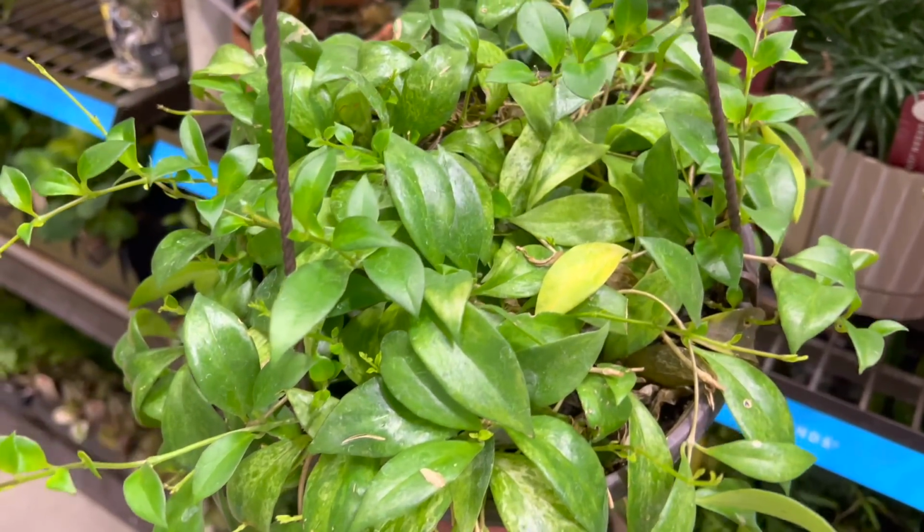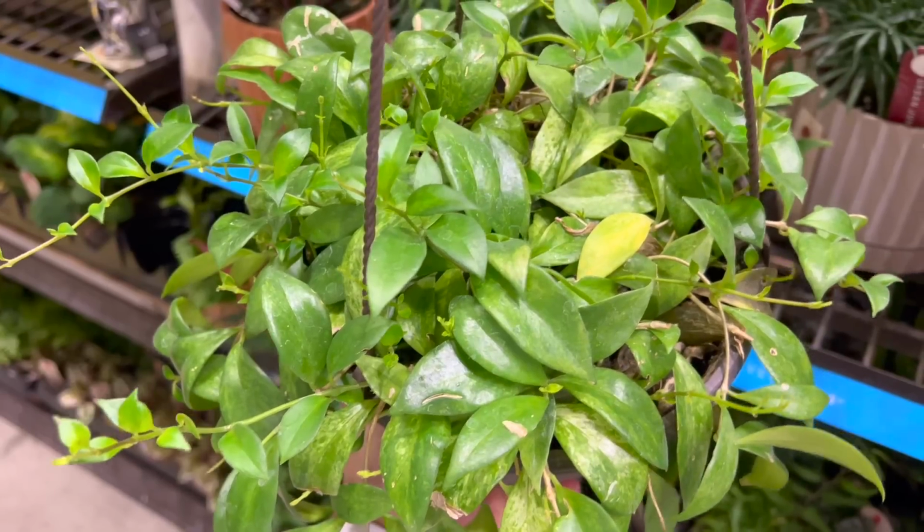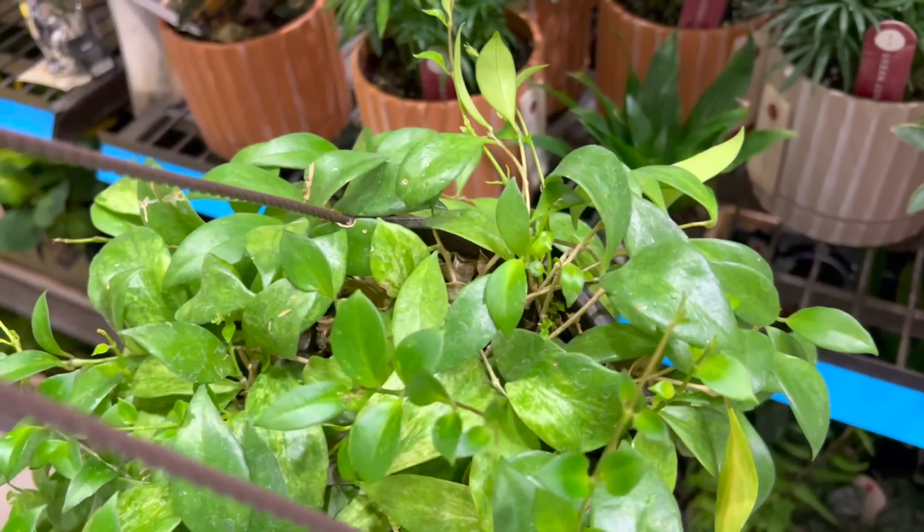I think this is a lipstick plant. Pretty sure it's a lipstick plant. It's variegated.